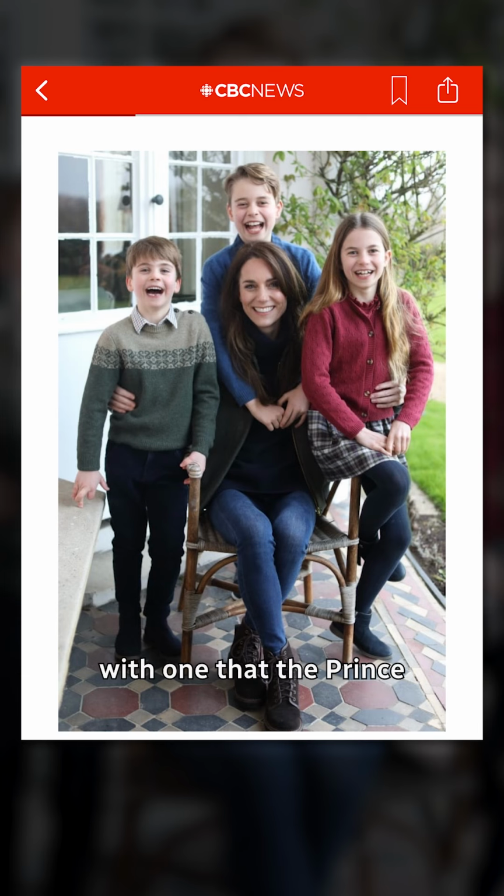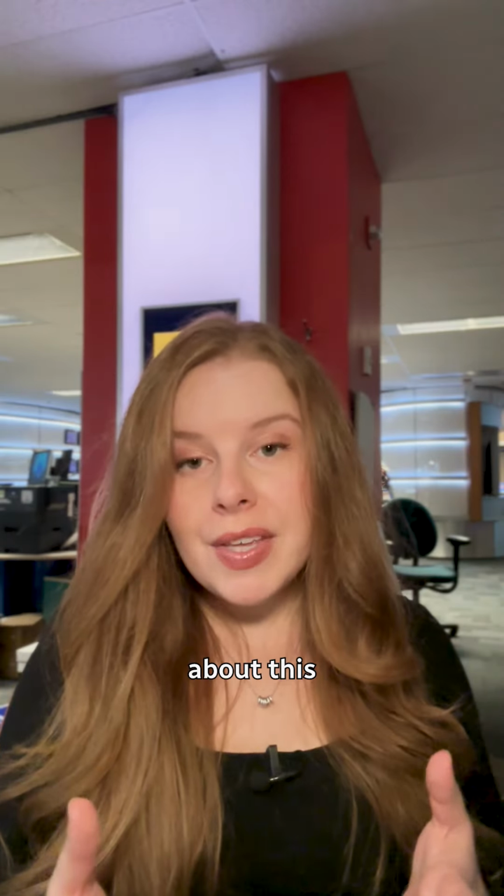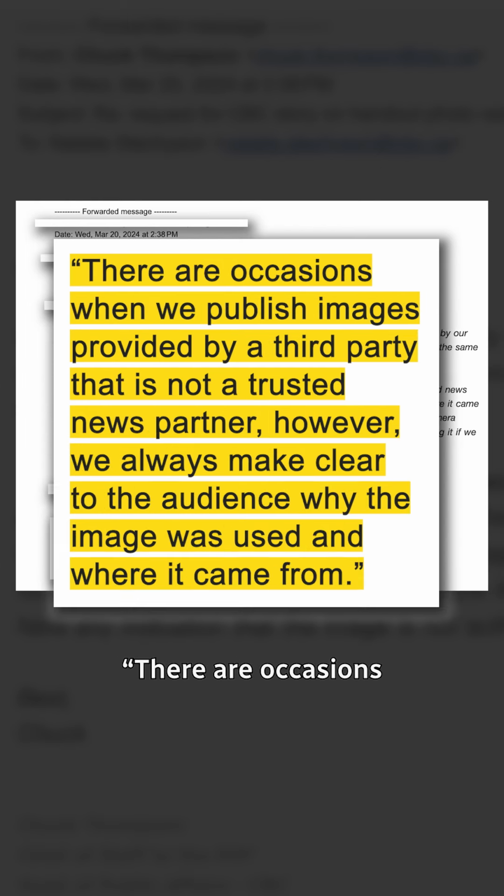CBC replaced it with one that the Prince and Princess of Wales posted on X and explained it had been manipulated. We asked a CBC spokesperson about this, and he told us in an email, the vast majority of images at CBC News are taken by our own journalists or provided by news partners like the Canadian Press and Reuters. He also said there are occasions when we publish images provided by a third party that is not a trusted news partner. However, we always make clear to the audience why the image was used and where it came from.